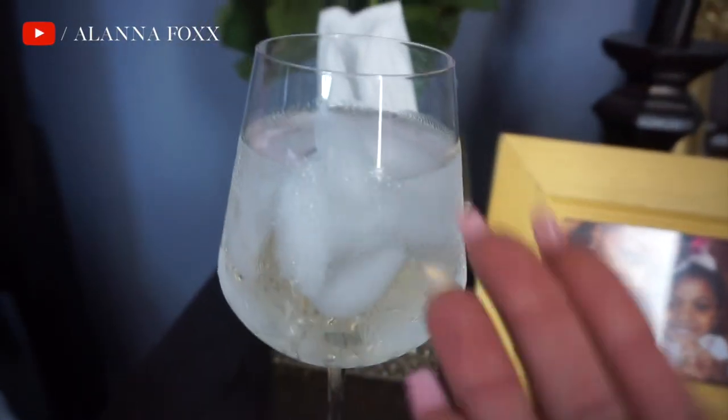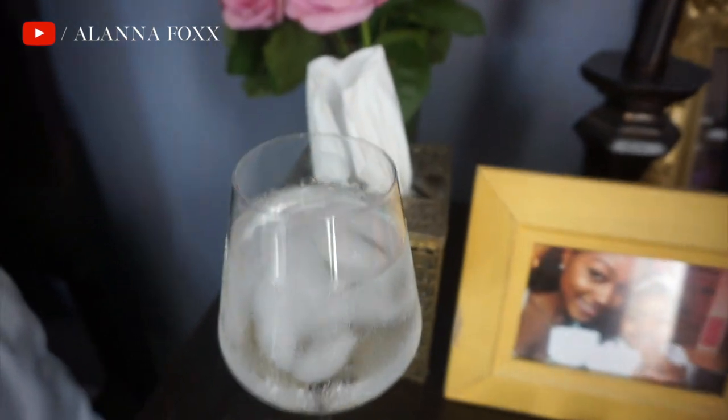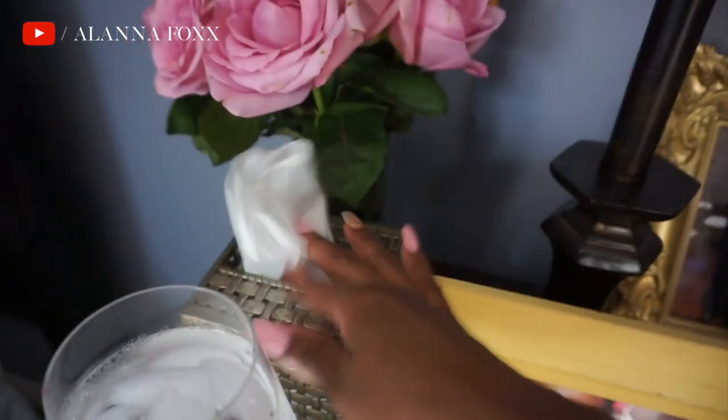Here's my nifty glass of fresh, refreshing water. I love to keep water next to my bed. And then I just have some tissues for runny noses.